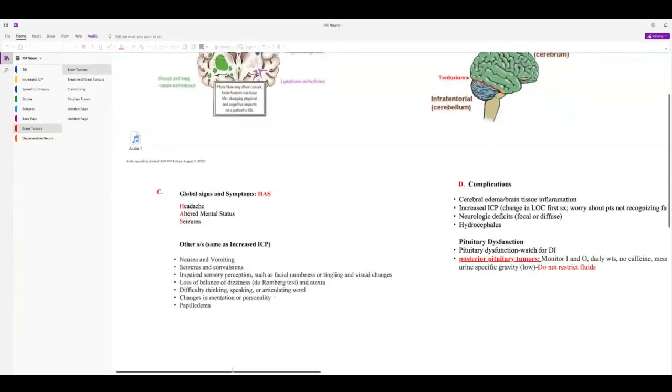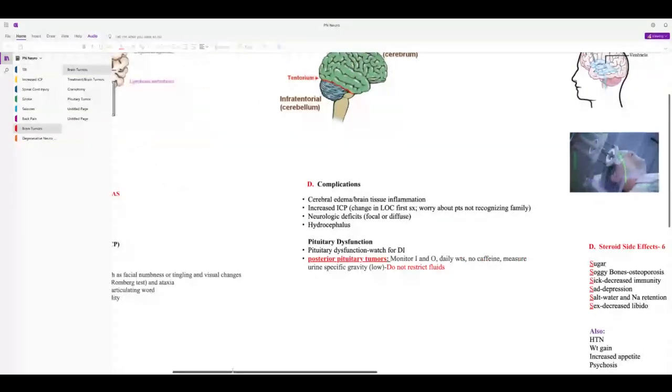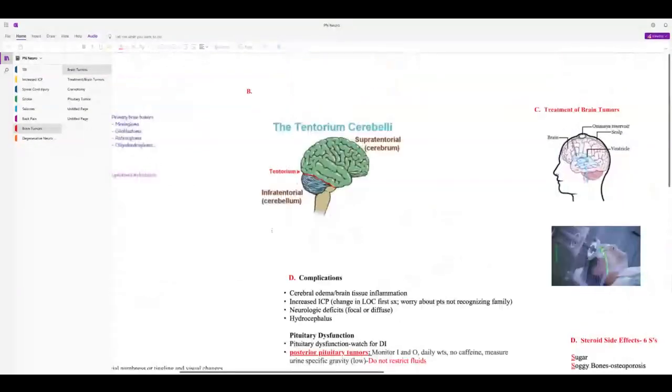But this is important. I want to point out something to you. This right here is your tentorium, right? You draw this little imaginary line, and this is the cerebellum. Anything up here, we call supratentorial. Anything below this tentorium is infratentorial. The reason I'm telling you this is because there are some nursing interventions you need to know if somebody has a craniotomy.